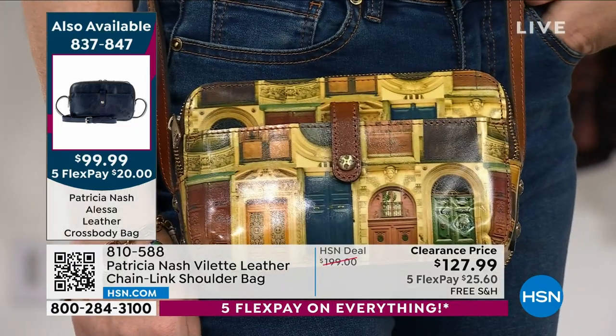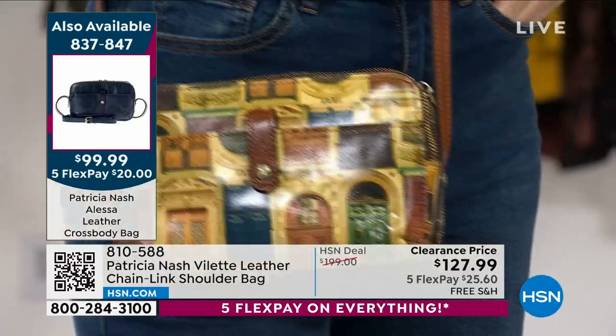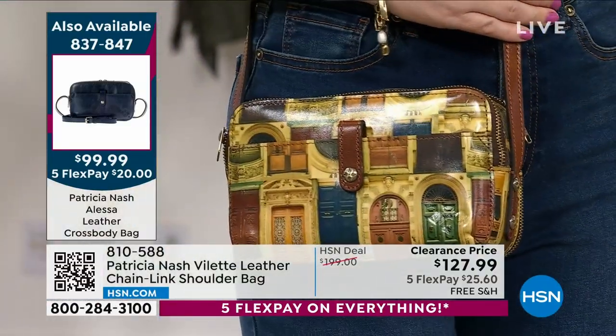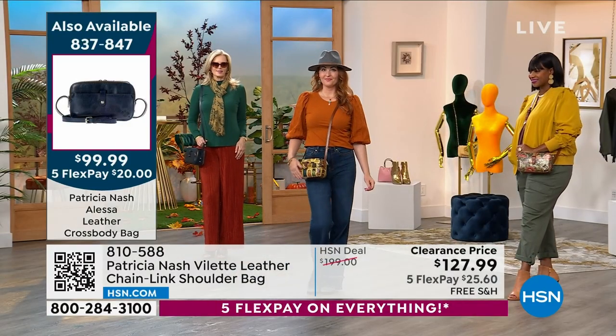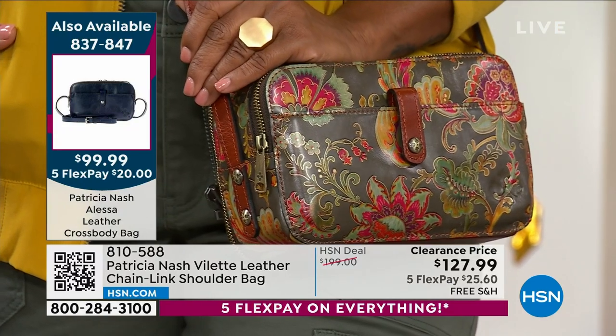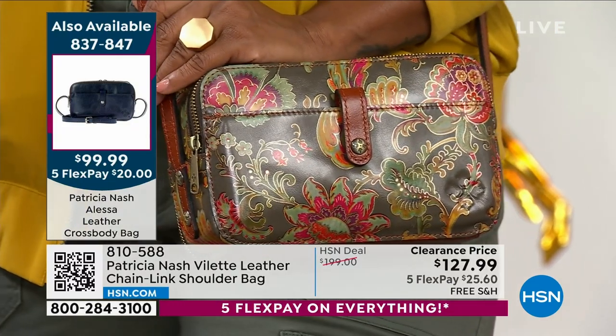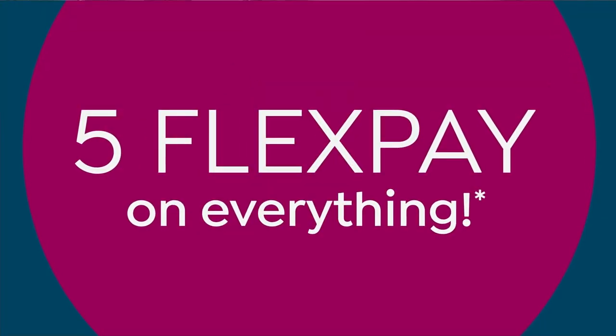that I mentioned, 500 left for the whole day, that's it. And those are actual photographs that Patricia took on her travels of doors in Italy, mixed in with other art pieces, actual photographs, and they were able to put it together and put it on this 100% luxury full grain leather. So look at that paisley too. So beautiful. I'm so excited.